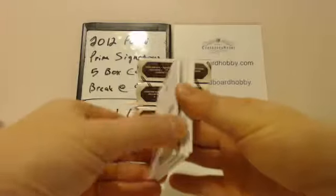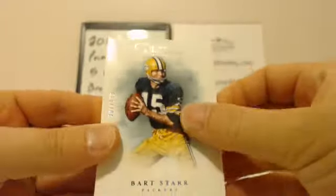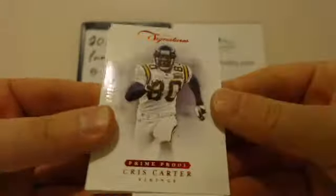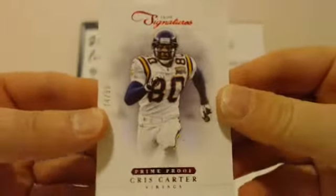First pack, I think I've opened where they're both backwards like that. Wow, okay. Barry, bring that up front. All right, we're all set. Bart Starr, Packers, 307 out of 499. Barry Sanders, Lions, 183 out of 499. Chris Carter, Prime Proof, Vikings, 74 out of 99.